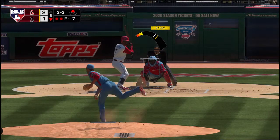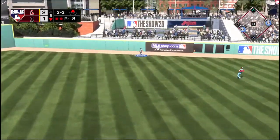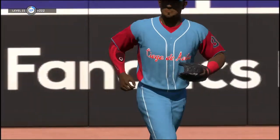Here's the 2-2. A swing and a drive to center field. That one's got a chance. A ball that's tarrying. He's got it as the tying run is left on base.